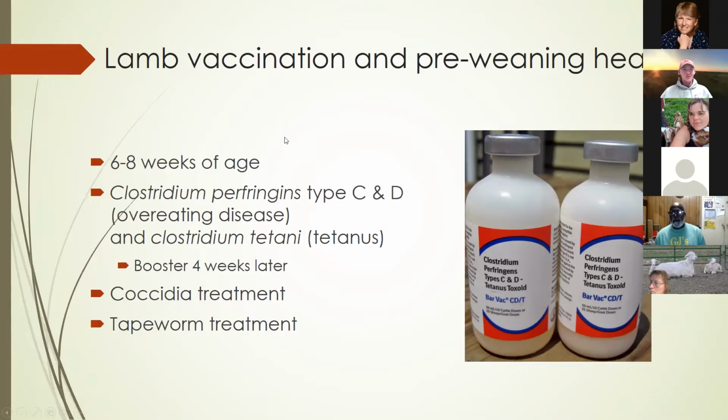Generally we give CD&T to both sheep and goats. There are some vaccines that are labeled specifically for goats and not for sheep. You just want to make sure that whatever you're giving is labeled, because this is one of the few things that we have labeled for both goats and sheep. So if you're running both sheep and goats, make sure you get one that is labeled for both of them. If you just have goats, you may have another option, but it's still going to be a CD&T vaccine. And I believe the one he has pictured there does everything: cattle, sheep, and goats.